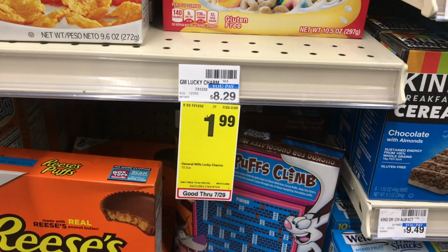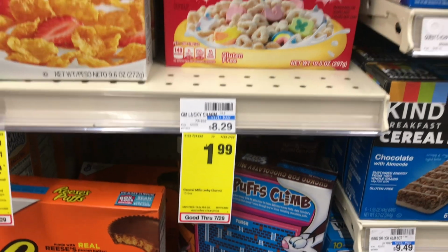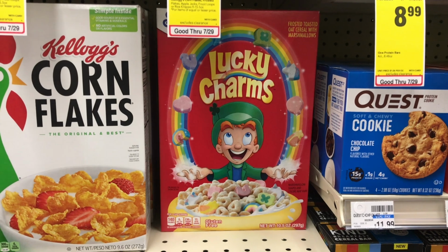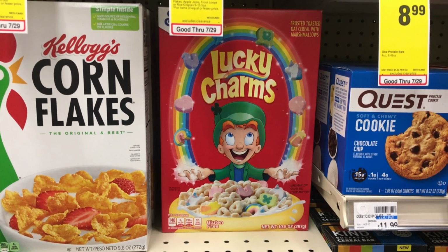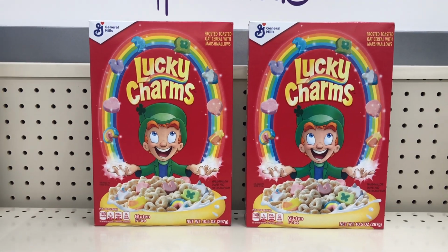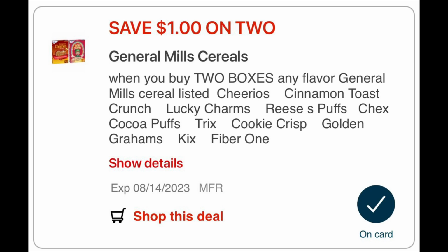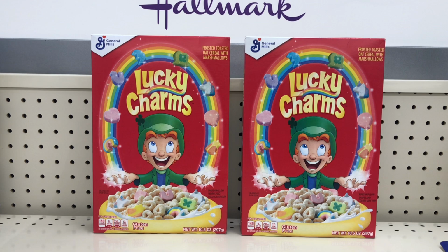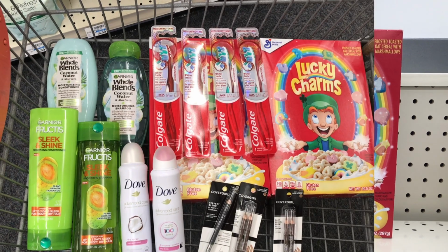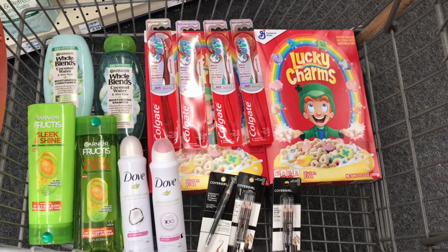I'm still not at 70 yet, so I'll be adding another deal that is not giving back any Extra Care Bucks. It will be on the General Mills cereal, but this time I'll be picking up Lucky Charms. I'll pick up 2, and these 2 items will come up to $3.98. Then I'll be using the $1 off 2 digital coupon I have in my app, which will bring it down to $2.98, and I have $1.50 back when I buy 2, and that will end up making both items just $1.48 or 74 cents each. These are all the items I'll be picking up in this transaction.